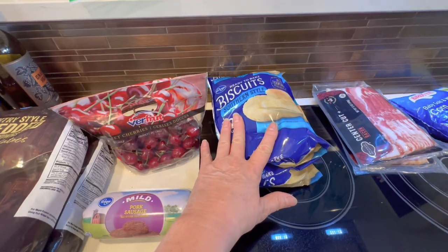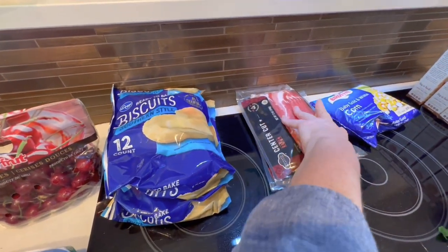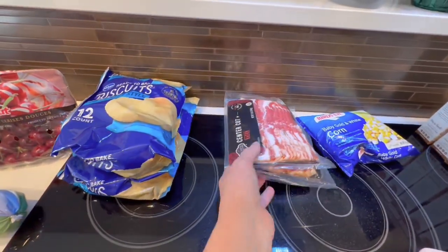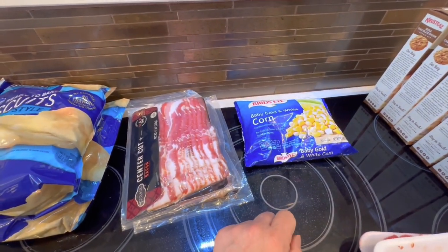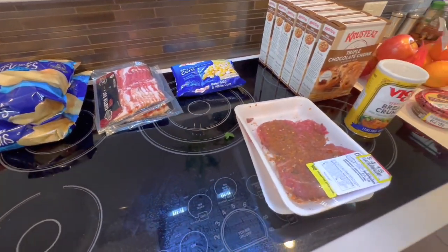And these biscuits will be for our family breakfast, and this bacon will be for our family breakfast. And I had to pay full price for these things. I think the biscuits were $3.99 and that bacon was $4 something. I also had to pay full price for this corn, which was like $2.29 for a dish that I'm making. And everything else was clearance.